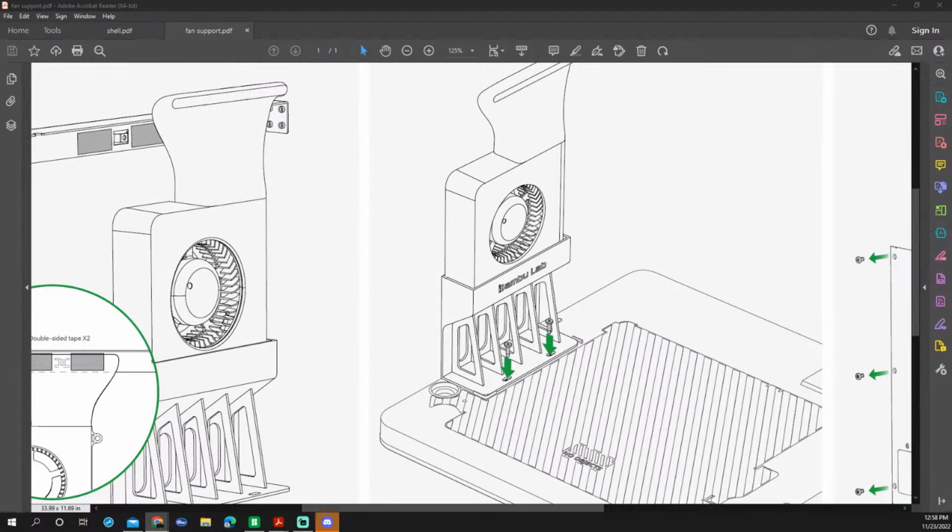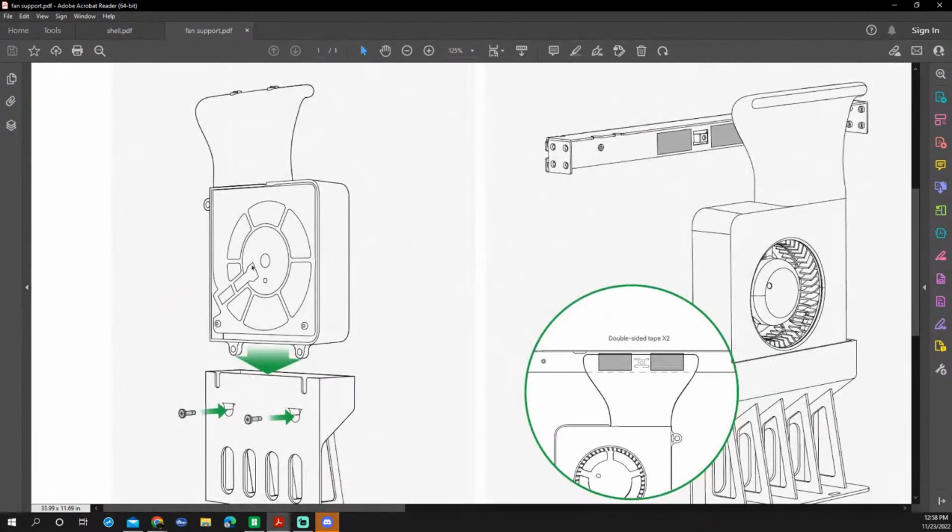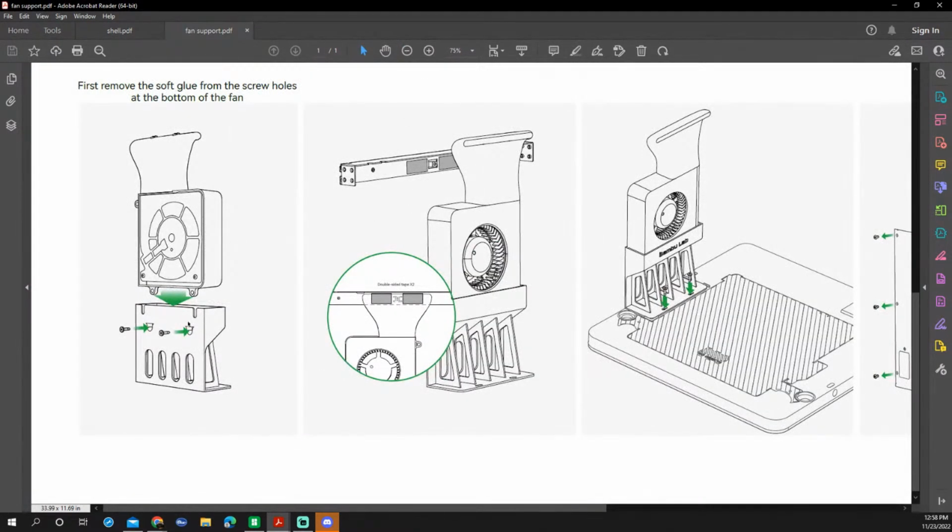All right, so let me get back over to these instructions. We're going to start over here. I guess I could back that up a little bit. There we go. All right, here it is. So we're actually going to screw the fan into the housing, which is pretty dang awesome. And it just pushes down all the way. And it says you need to remove, oh, I see the little rubber bushing things.